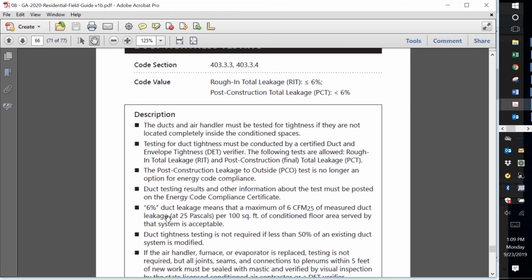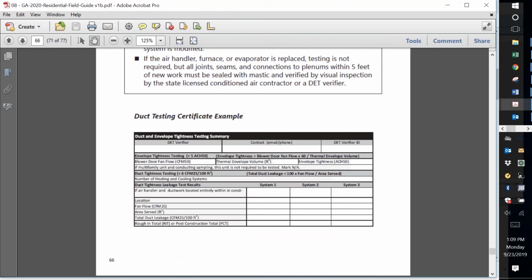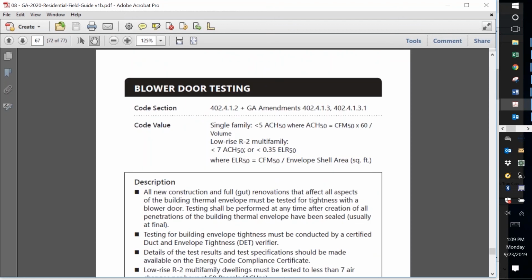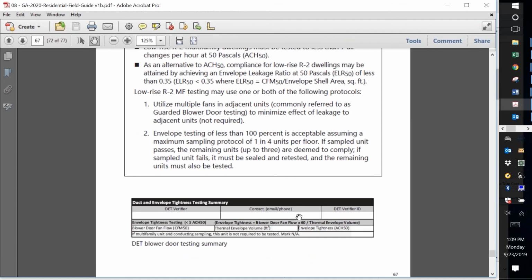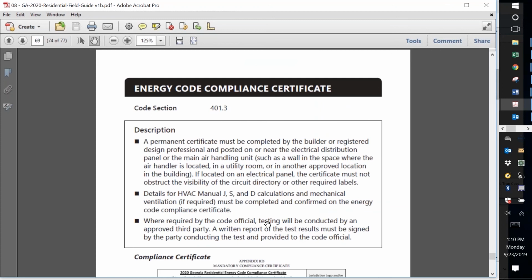And you got to pass a duct tightness test of 6%, which is pretty good. And 6% means if that duct system serves a zone that's 1,000 square feet, 6% is 60. Okay, there's a little sample where that would be filled in on the certificate. And blower door is a similar kind of thing. Every new home has to pass a blower door test. It's less than 5 ACH 50 for single family, and it gets filled in on that part of the checklist. There's a blower door, and so on.